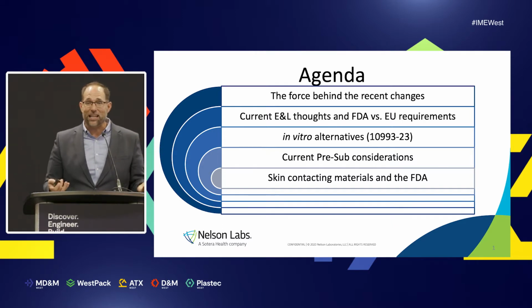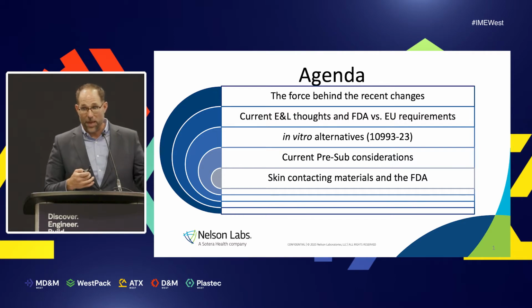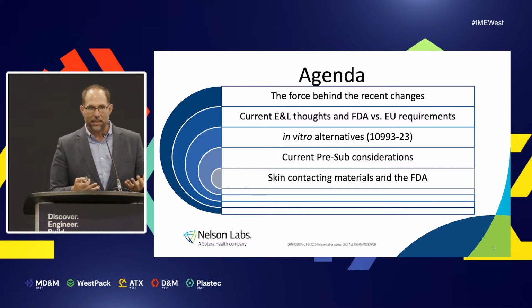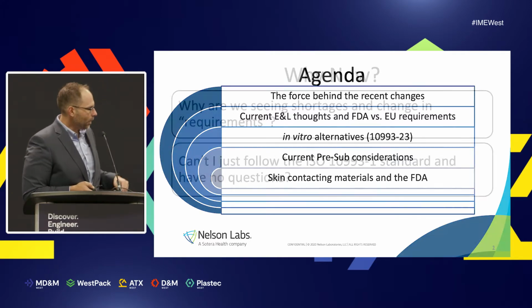We're also going to talk about an exciting new standard, 10993-23, which is the new in vitro irritation standard. We're going to talk about what that standard is, and how it is being applied and accepted around the world right now. We're also going to talk about the pre-submission process with Presubs and what we're seeing right now versus what we saw pre-pandemic. And then last but definitely not least, during the pandemic, the FDA released a new draft document for skin contacting materials. They talked about how we can maybe get out of testing for skin contacting materials. So we'll talk about that draft and where we currently use it today versus where we can't use it. So this is the agenda, and we're going to try to cover as much of this as possible in 30 minutes, okay? So stay with me.